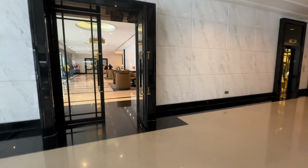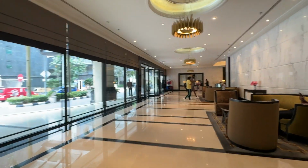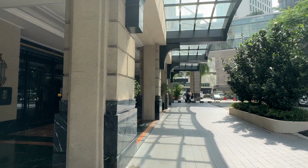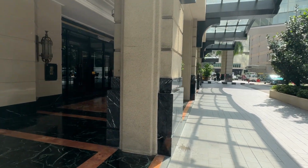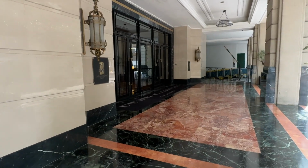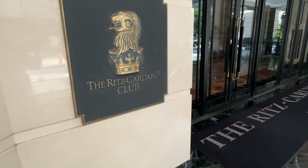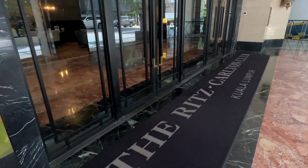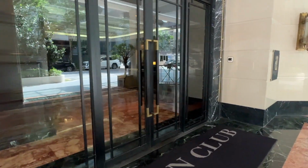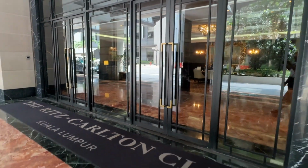It can be a little confusing if one is driving here as the parking lift is located at the far end of the hotel. If guests are coming to the hotel from the main entrance, there are two entrances to the hotel. One is for the club room guests only, and the other one is for the rest of the rooms and suites. It is stated very clearly at the entrance, even on the carpet in front of the entrance.